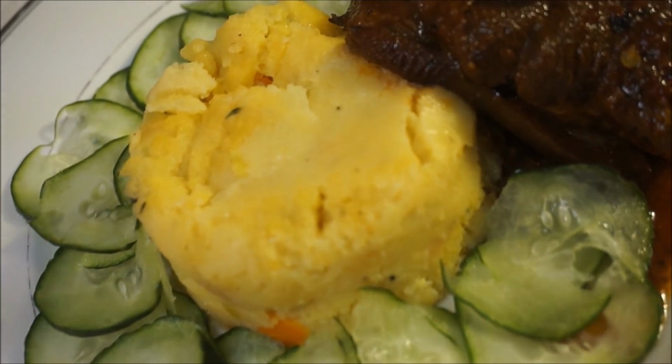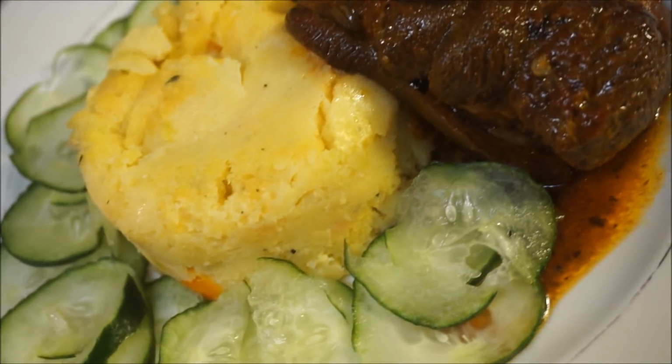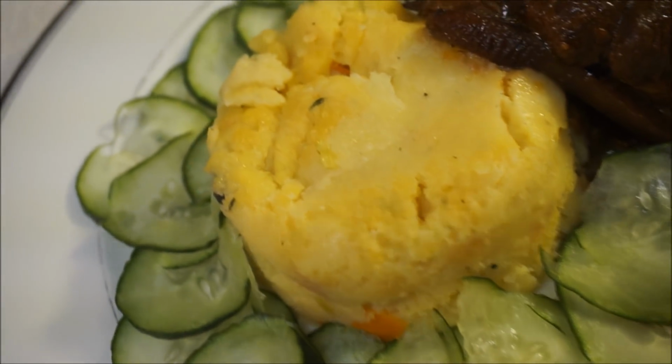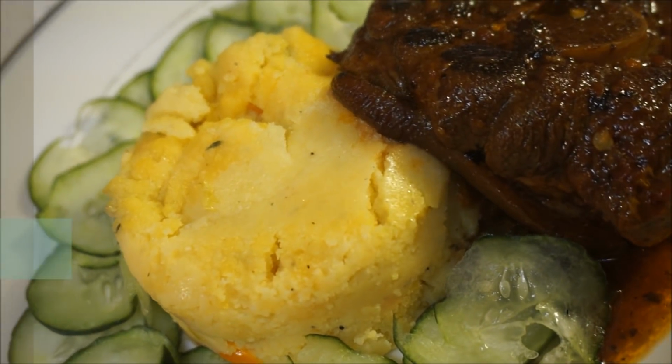There you have it guys. Sunday dinner is all done. That is my Sunday dinner in my kitchen. Fast, easy and simple. I'm going to be having this with ginger juice.